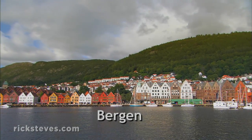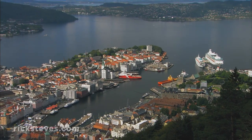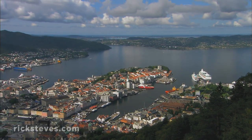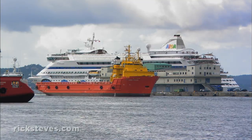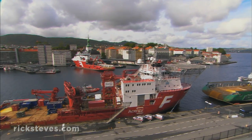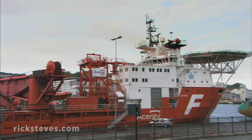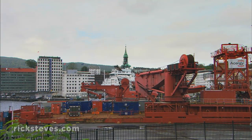Bergen is Norway's second city after Oslo. Situated just one sheltering island from the open sea, it's long provided ships a safe port of call. It's a busy working port. It's popular with cruise ships and an essential refuge when heavy winds drive in the boats that serve the North Sea oil rigs. Much of Norway's current affluence is fueled by the oil it drills just offshore.